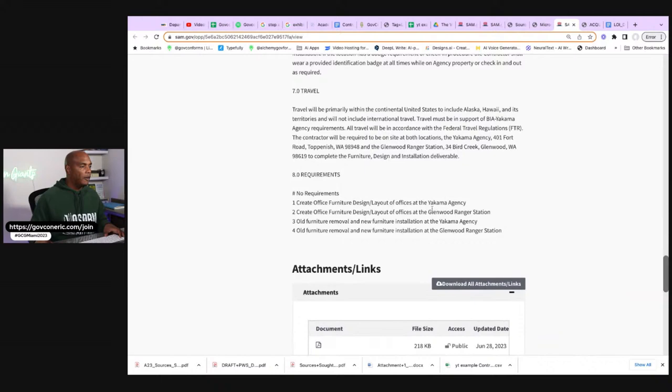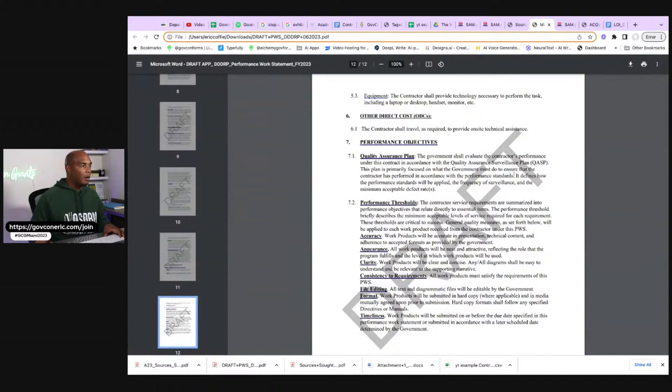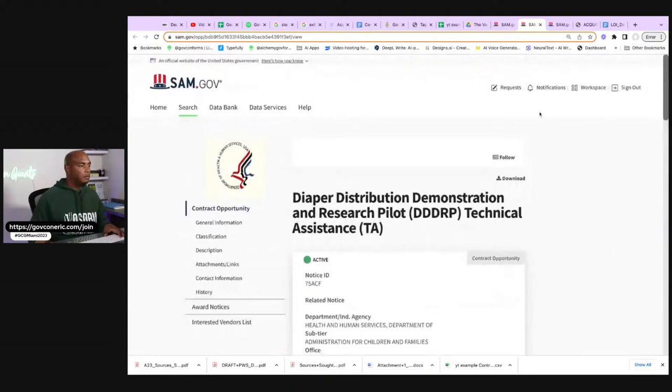The Yakima agency is Washington, so the agency. We're in the requirement section. Let me make sure. This is the diaper deal, so the diaper deal is over with. Let's see what this one is. This is the diaper deal, that's over with. All right, no more diapers.